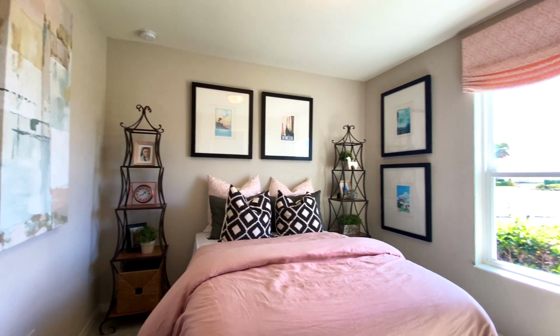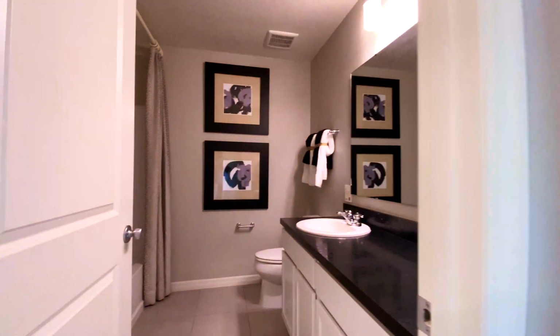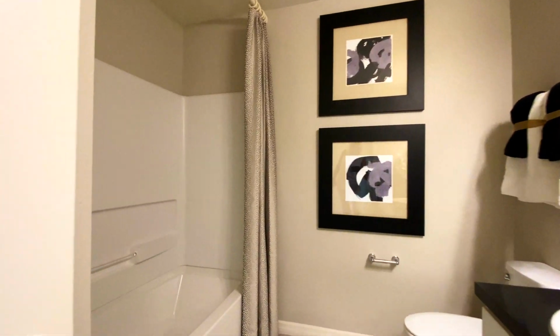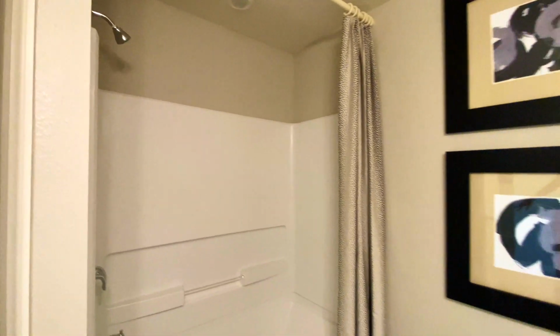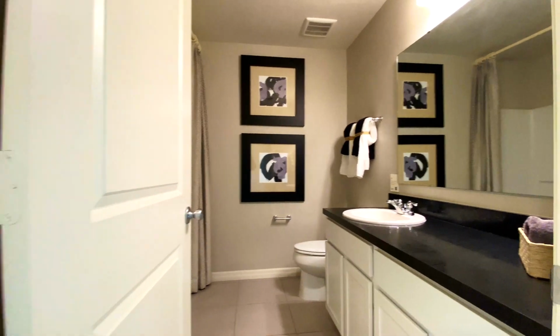So the other reason: affordable cost of living. Winter Haven is way below the national average, 12% below the national average cost of living here. Home average costs are way lower here. You're going to save easily. This house, like I mentioned, in other places would be $50,000 more. So you spend 15-20% more for a home in most other areas that are closer to metro downtown areas.